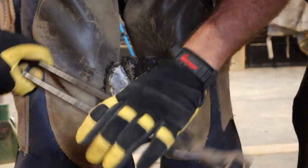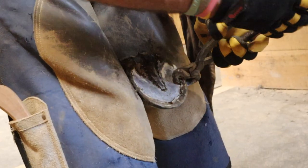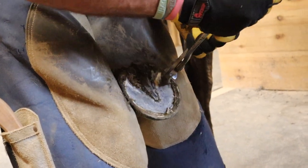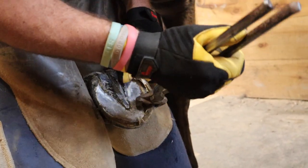The horse's feet are actually made out of what is called keratin, which is the same material that our nails and our hair is made out of. And it doesn't hurt them as long as you don't go too deep and you don't mess around with the frog, which is the triangle part in the middle of their foot.